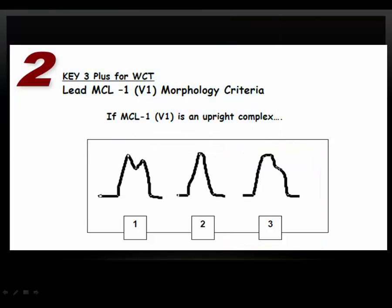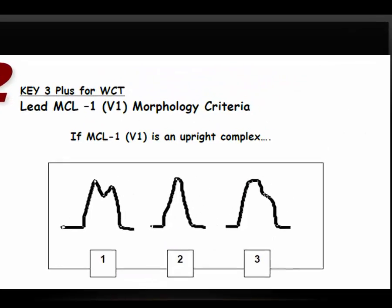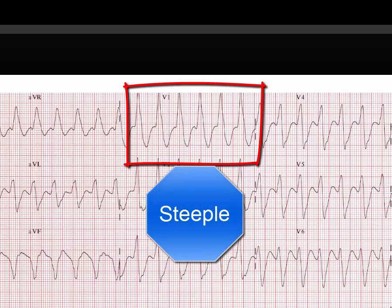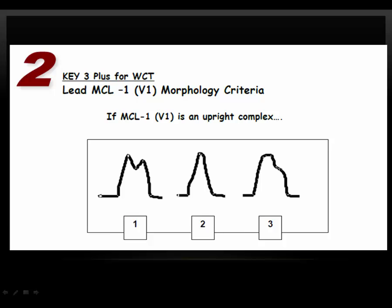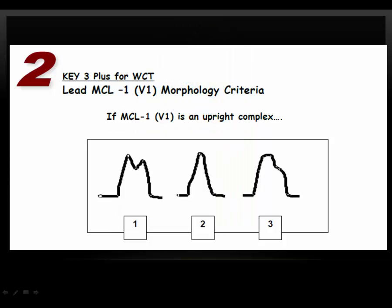Lead MCL1 or V1 morphology has a 94% accuracy for ventricular tachycardia if it looks like one of these examples. If they look like this in a wide complex tachycardia, treat for ventricular tachycardia. If it does not meet these criteria, try the third criteria in V6.